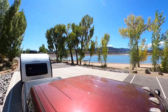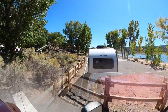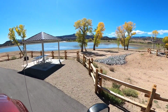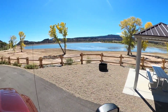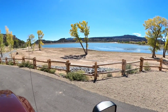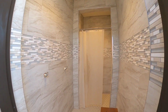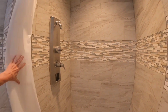We're about 50 miles from Bryce in the little town of Escalante. And the Escalante Petrified Forest State Park is first class. They just expanded it in August of 2023. And I gotta tell you, man, the facilities are amazing. We have a full hookup site just right along the little lake here.